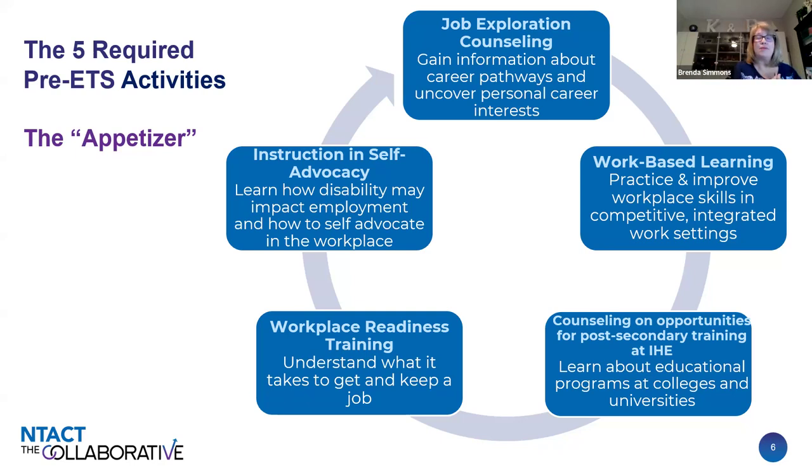And oftentimes students, let's face it, most kids are just looking at tomorrow, right? They maybe look toward what's going to happen when I graduate, but oftentimes it almost stops there. It's so hard to think, where do I want to be when I'm 20? It's like, oh my gosh, I have no idea.